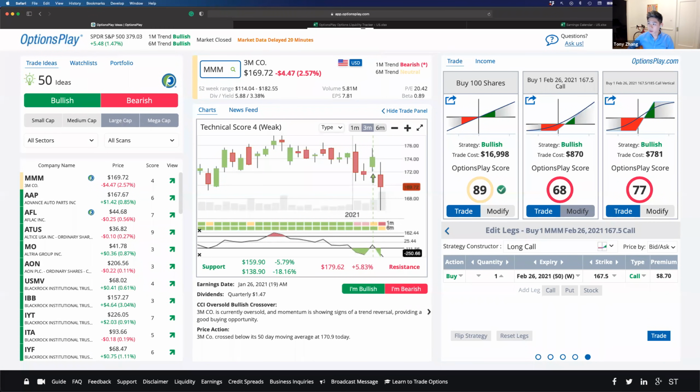Arnaud, do you use options in your trading or do you use other vehicles, including stocks? So I use a combination of stocks, ETFs, and options in my portfolio.